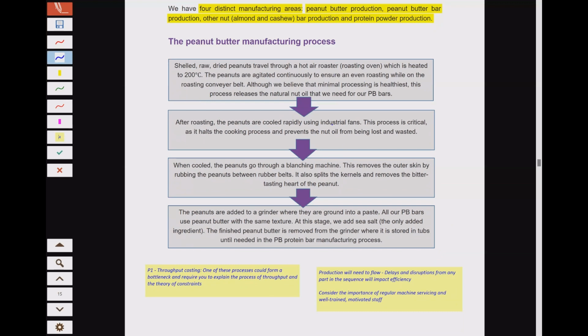So production needs to flow. That's what the arrows mean, isn't it? They feed to each other. So we don't want any idle time or any bottlenecks or any delays and so on. So we need trained and motivated staff, regular servicing. And again, you can be thinking about KPIs to measure that, to make sure they're on track.